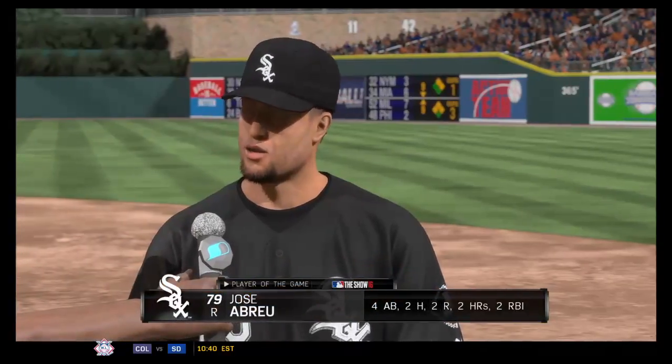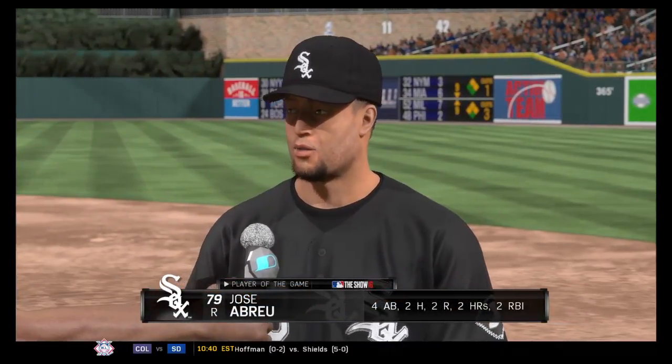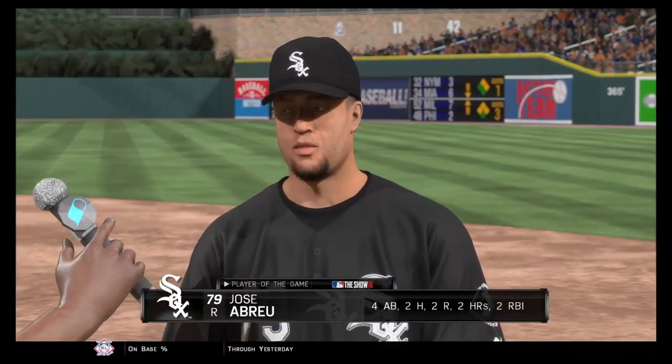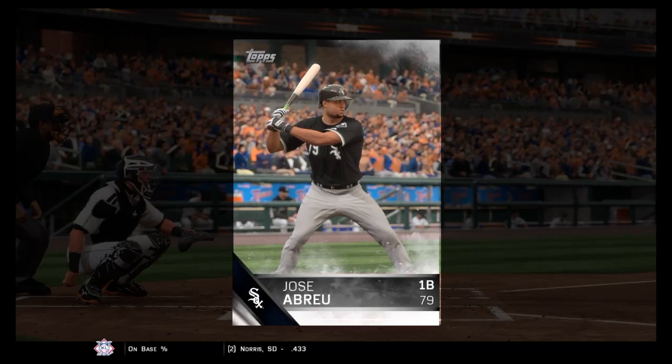A tightly contested ball game here, so it makes it hard to find our top player of the game, but I think this fella right here would seem to be the logical choice. Yeah, you see a couple of hits for him in the ball game. This one was tight throughout, but in the end, he really helped lead his guys to this victory.